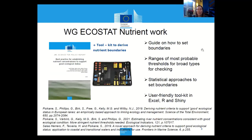So our work, which was done under my working group ECOSTAT, we have derived a best practice guide, and also a toolkit, on how to derive nutrient boundaries. And what is inside this guide? So this guide provides approaches and methodologies on how to set nutrient boundaries, including phosphorus boundaries, which would support good ecological status, which means which prevent eutrophication. And which is also very important, we already have included ranges of phosphorus and nitrogen, most probable thresholds for broad types. And it also includes statistical approaches and a user-friendly toolkit.